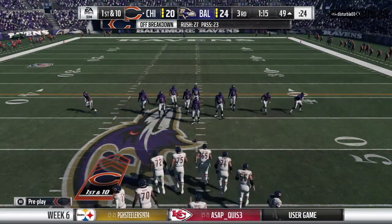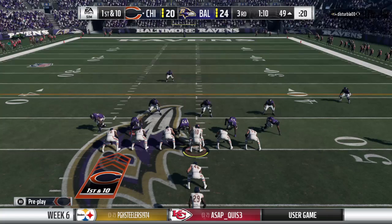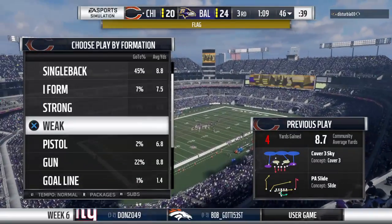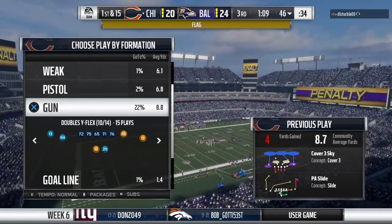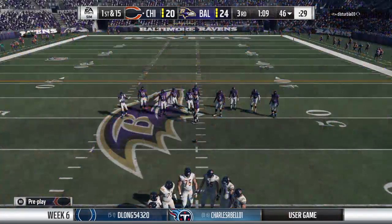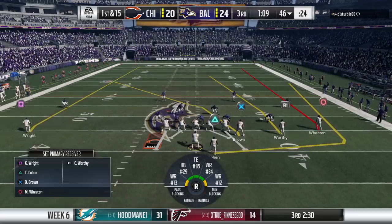Offense comes to the line now, 1st and 10. And we've got movement. I think this is against the Bears here. Let's find out. So after the mistake by the offense, it cost him 5 yards. And now 1st and 15.